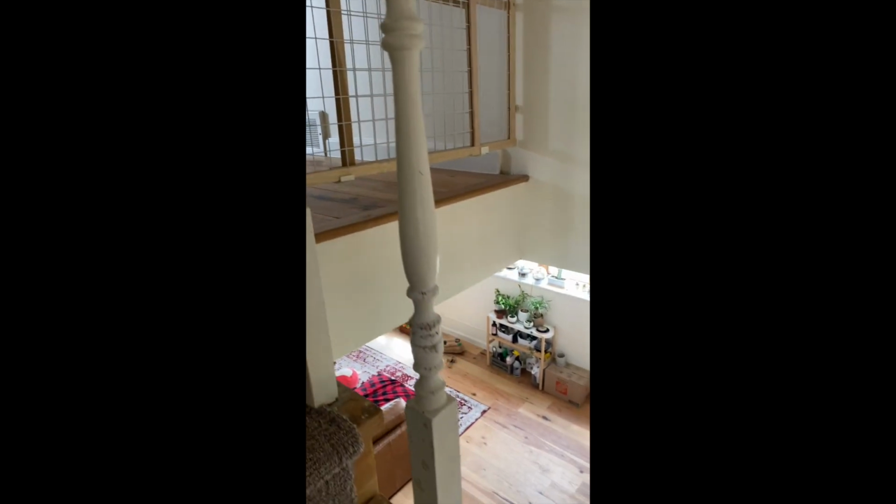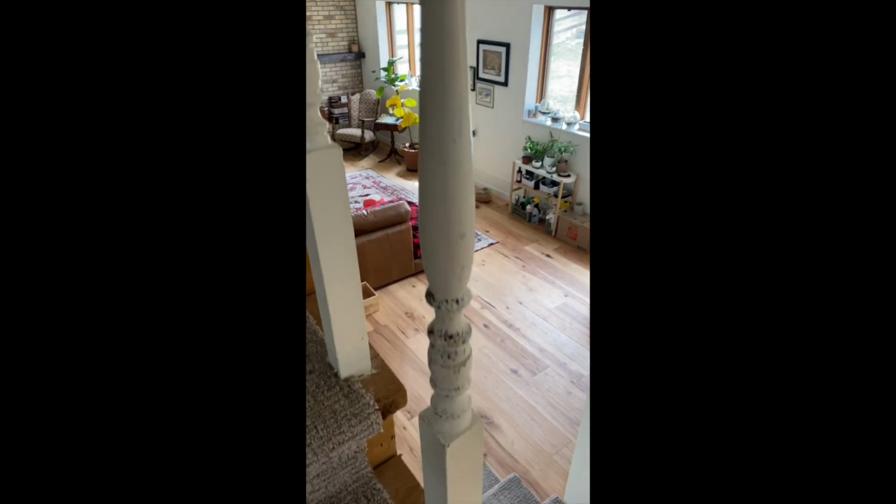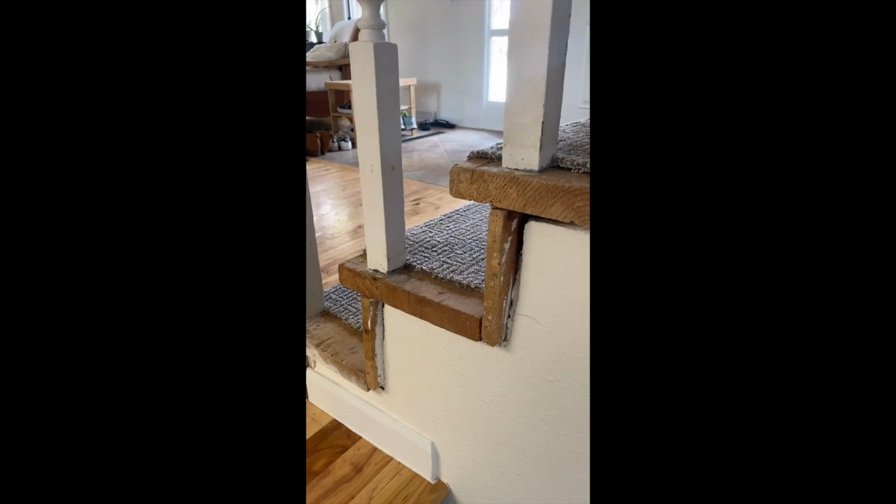The existing balusters also have this lovely accent of chew spots from the previous owner's dogs. It just looks really classy. They also did just a fabulous job cutting the drywall, as you can see. So we'll be covering that up.